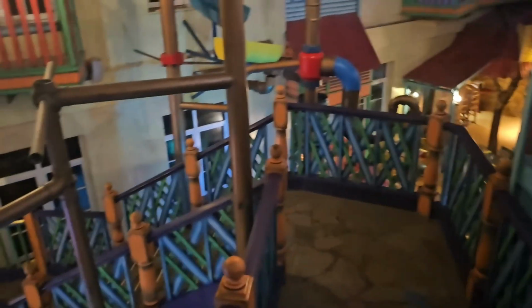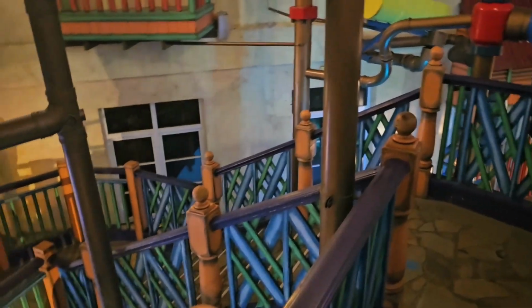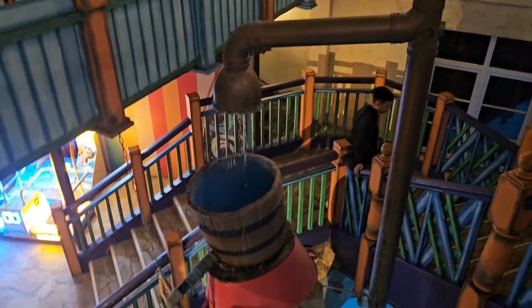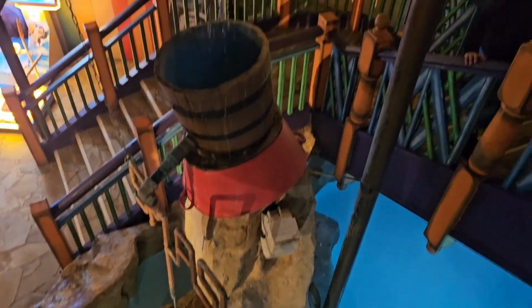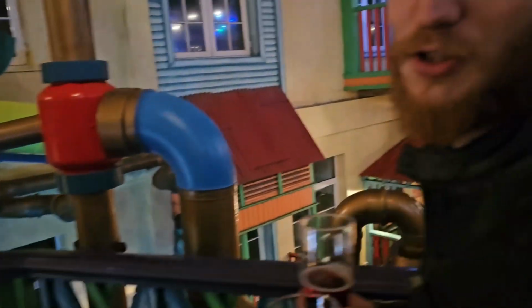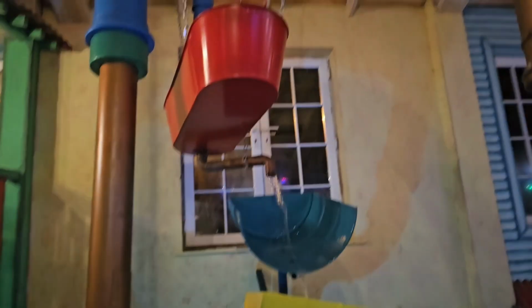Okay, so these steps here take you down to Flambeau Jambos. You've got your water feature there, it's all the way down there. Just love the smell of glory. Wow. What? Shoving it right in my face. More of your water feature.